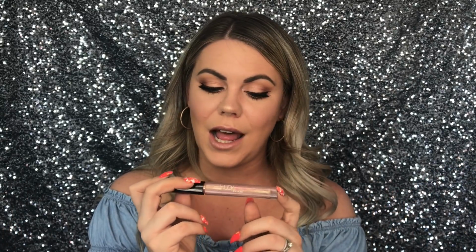I've only ever worn this when I haven't been self-tanned, so it's always been a deeper, darker shade on me, but when I'm self-tanned, it's looking really nice and natural, actually. That's a really pretty color, so I'm just going to top it off because I want a little bit more of a shimmery, glowy look. So I'm going to take the Huda Beauty lip strobe in the shade Ritzy.